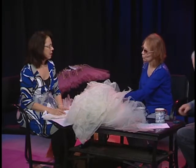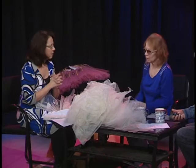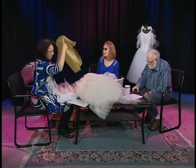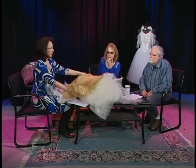I understand that dancing is very hard on a tutu. So can you restore a damaged tutu? Oh, yes, we can restore a damaged tutu. Well, let me show you what I'm going to put here first on embellishment. This is going to take me at least 100 hours, plus all this lace here.